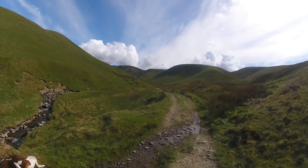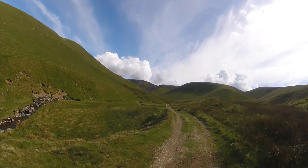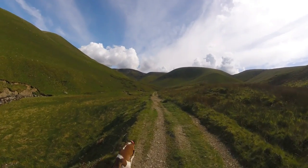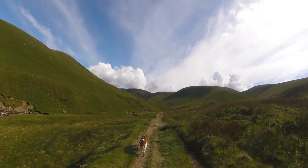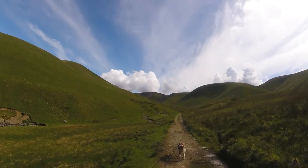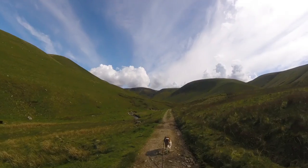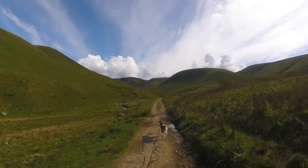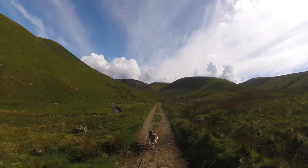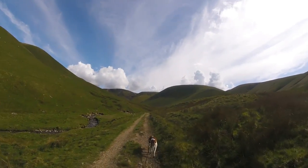So we're a little bit further on from Burt Ghyll, and we're starting to get our first glimpses of Roughton Ghyll. You can see up ahead there. That's Roughton Ghyll, looks pretty formidable. And to the left of that is Iron Crag. Again, looks pretty formidable. There's lots of paths up here, so we'll definitely find a way up. But I am hoping to see at least one of the levels on the way up.